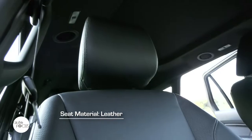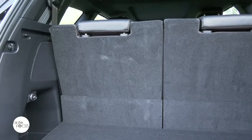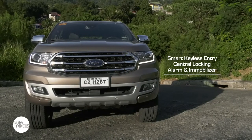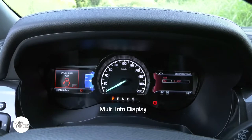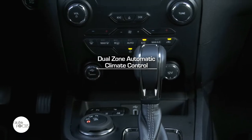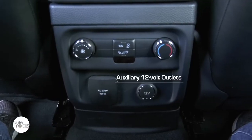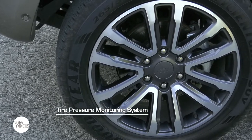Driver and front passengers in the Everest Titanium Plus 4x4 enjoy an 8-way power adjustable seat. The third row seat back has power folding function. Among other convenience features, Everest Titanium Plus 4x4 owners get smart keyless entry with push button start, dual color 4.2-inch cluster screens, power windows, dual zone electronic automatic air conditioning, illuminated front scuff plates, active noise cancellation, 3 auxiliary 12-volt outlets, and a 230-volt inverter in rear console, and tire pressure monitoring system.